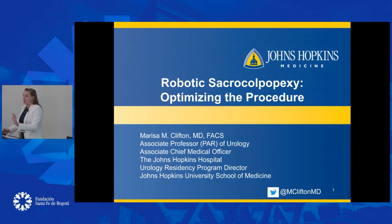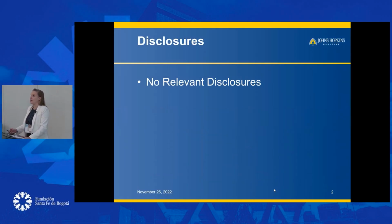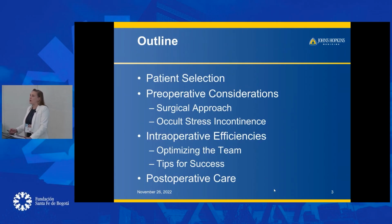I'm going to talk about robotic sacrocolpopexy. I just want to help maybe give some tips and some tricks about the procedure itself. So again, I have no financial disclosures and a rough outline of what we're going to talk about. Talking about our selection of patients, our surgical considerations, evaluations, and then some efficiencies that I found throughout my experience. And then we're going to hint on postoperative care.